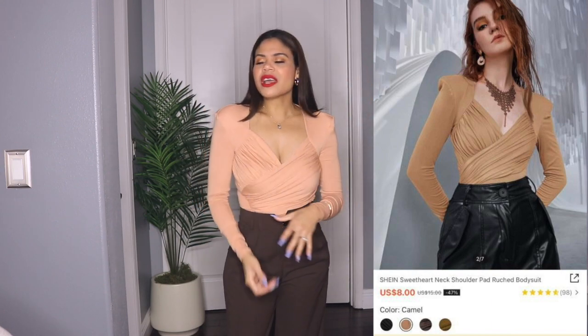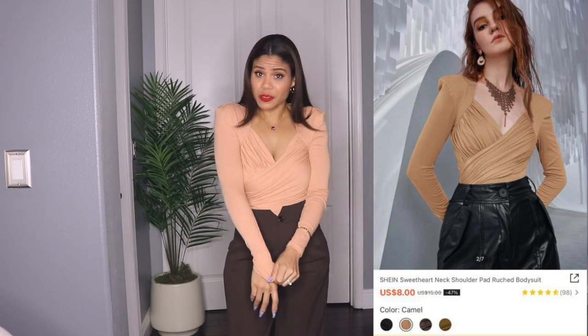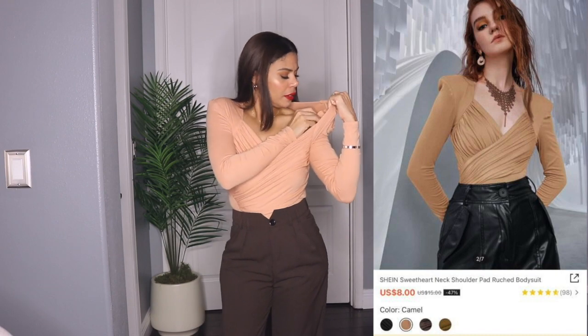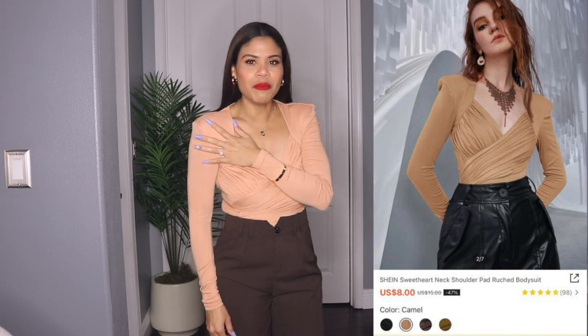It feels so nice, so soft. You feel naked and it looks so nice. I love it. The quality is good, especially for the price. Highly, highly recommend it. I love the shoulder pad. I don't know if I got it right. Yeah, like this. I love it. So nice, you guys. I went out with the green one and I got so many compliments.